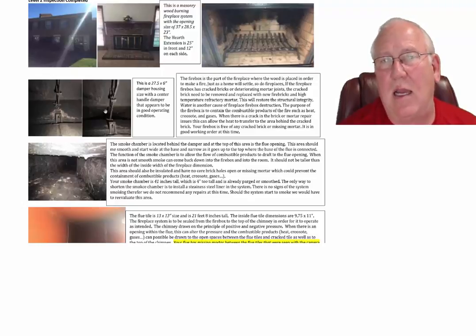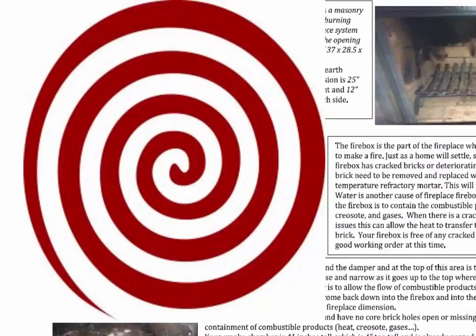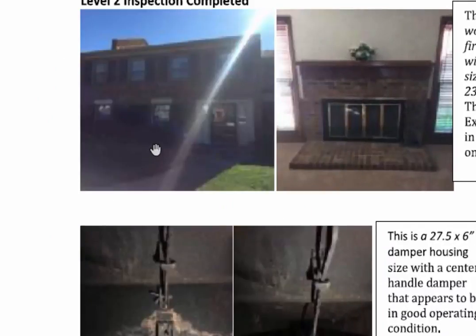I gotta be truthful with you. They make me dizzy just looking at them. They're the worst written reports I've ever seen in my 37 years in the chimney business. But all of that aside, let's just go through it.